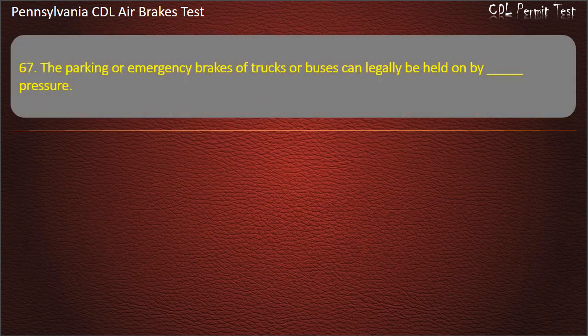Question 67. The parking or emergency brakes of trucks or buses can legally be held on by pressure, spring, fluid, air. Answer. Spring.